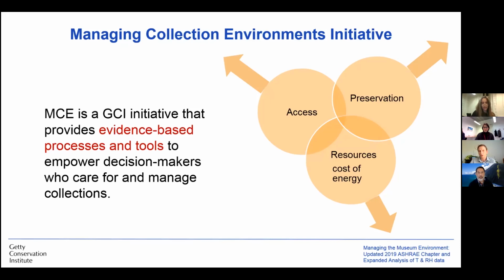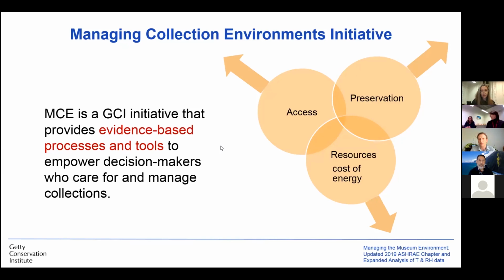So within the Managing Collection Environment Initiative, which is one of the programs of the Getty Conservation Institute, we are trying to develop and provide evidence-based processes and tools to empower those who make decisions about the climate conditions in the museum. And those are typically very practical tools, and one of those tools are the guidelines available from the field.